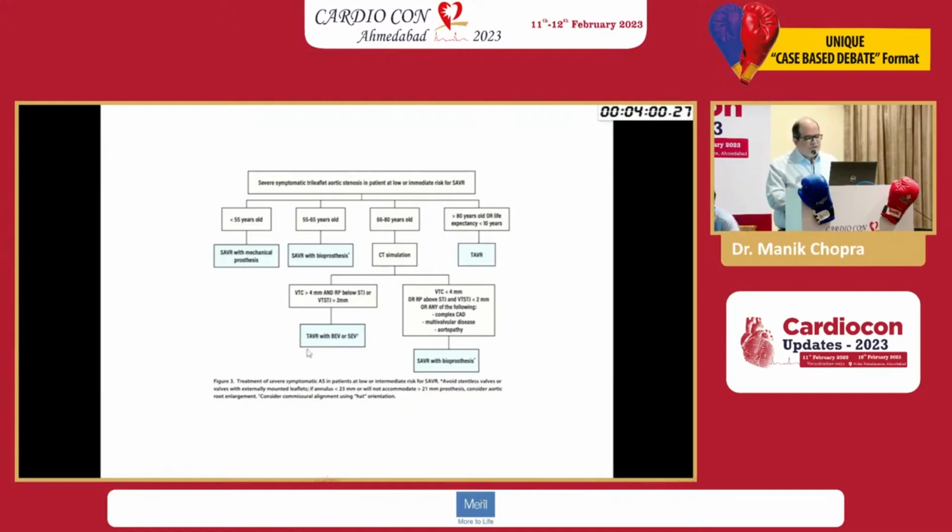So then you go for TAVR with a balloon-expandable or self-expanding valve. But remember, the balloon-expandable valve has an advantage in that it has a smaller frame, so it may be better. And with a self-expanding valve, you would also need commissural alignment.